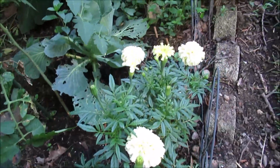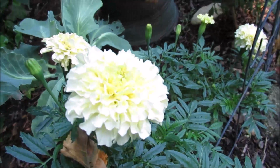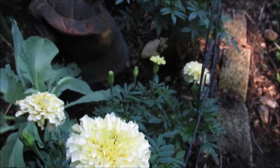And it's really kicking in nicely here. I can see a lot of new fresh blooms coming in. Very pretty. I love this marigold. I think I will plant it again next year.